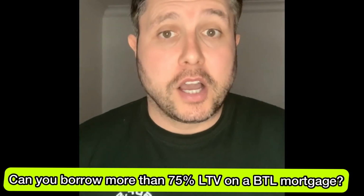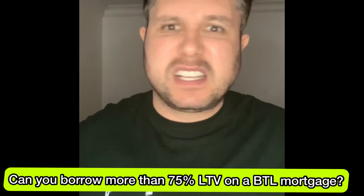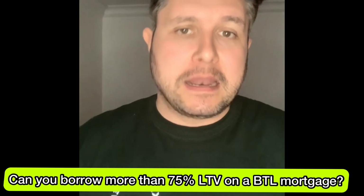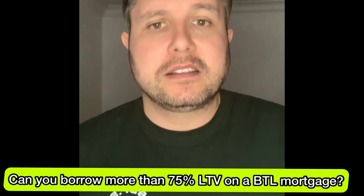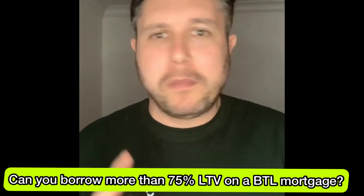One of the first things to go was loan to value. Suddenly the norm for the market was like 60%, and we slowly crept back up to 75%. More recently, we are starting to see a few 80% loan to value products, and I think there's one or maybe two 85% loan to value buy-to-let mortgage products back on the market now.